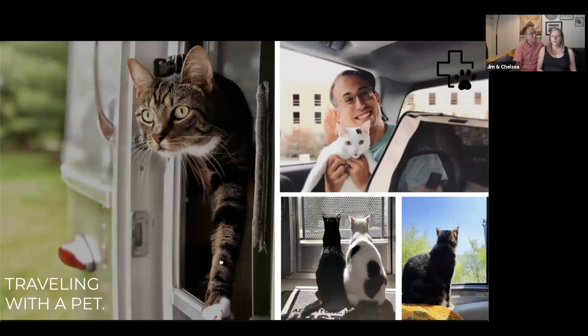Yeah, and then I think it's just also important to remember that it's an adjustment and it will take time. For us, for the cats, I think it took about 5 or 6 towing trips. And then we started giving them calming medications. And then we started enjoying our trips together. They would even purr in the back seat while they were traveling. So it can be done.